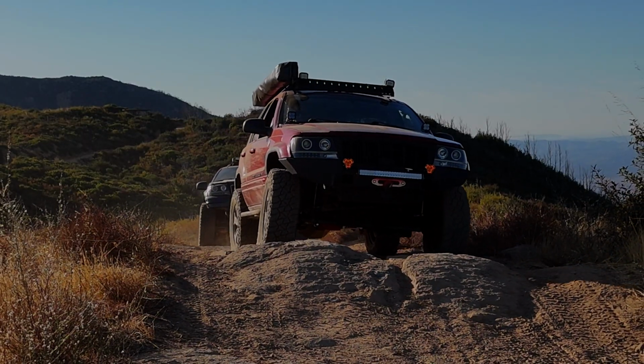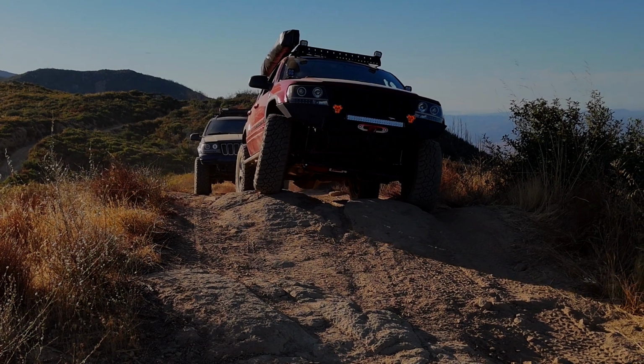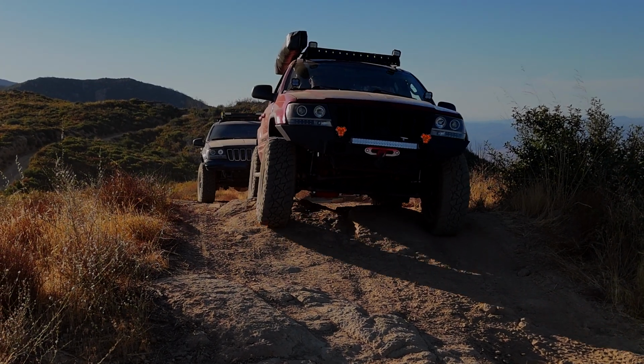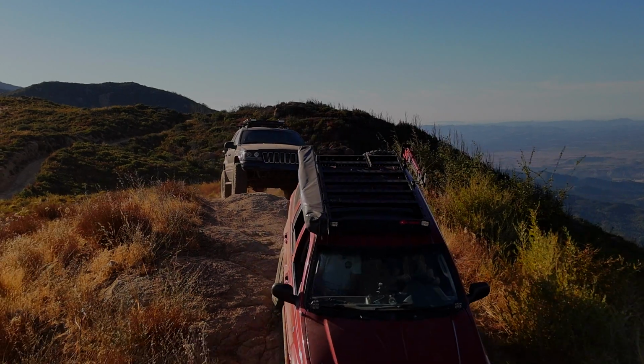Now, it's time for a little more off-roading before the sun sets behind the mountains. So far, it's been a great day. It's about 4:30, and we've got those dinner reservations at 7:30. Got to get through the trail and back to Santa Barbara.